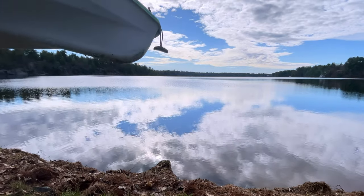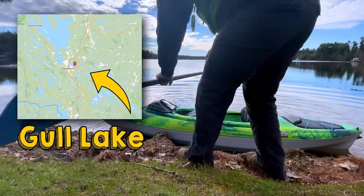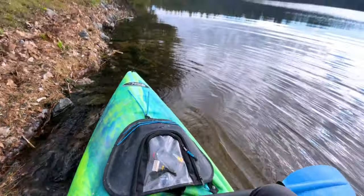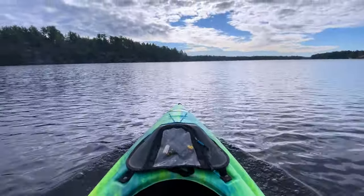Today, I decided to go on a little adventure in Gull Lake, which is up by Gravenhurst in Ontario. I got here early in the morning, but not quite early enough to catch the sunrise, unfortunately. But I was still here for some beautiful colors as the sun was rising in the sky, the mist over the river, and man, I just love this area of Ontario.